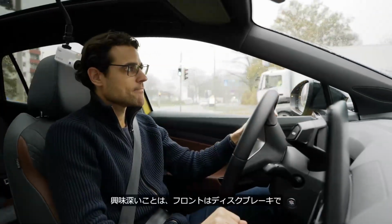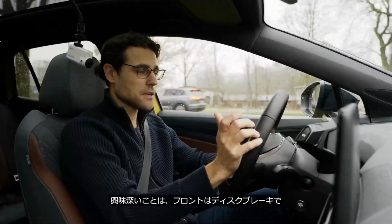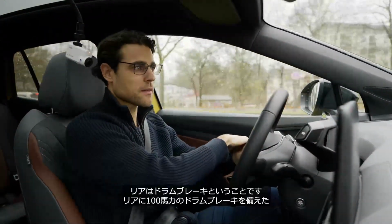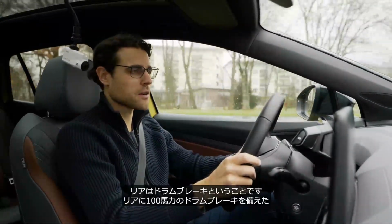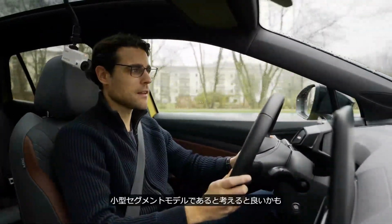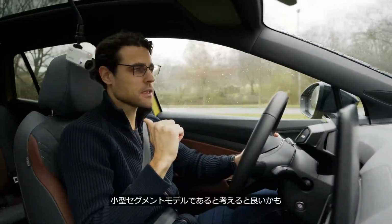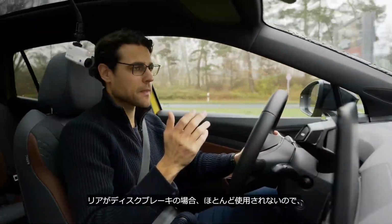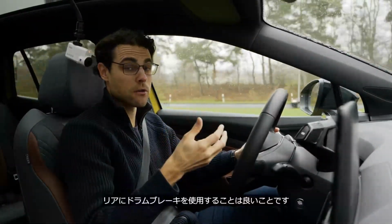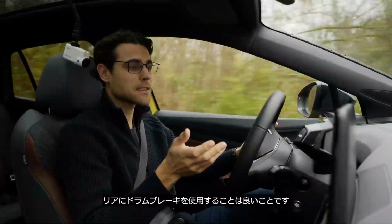An interesting thing as for this is that in the front we have disc brakes and in the rear we have drum brakes. And you might think, is this a small car segment with like 100 horsepower, drum brakes in the rear, what the hell? It's actually a good thing, because if you would have disc brakes here in the rear, it's not necessary. The rear discs are hardly used and there would be just more corrosion. So using drum brakes in the rear is actually a good thing for this case.